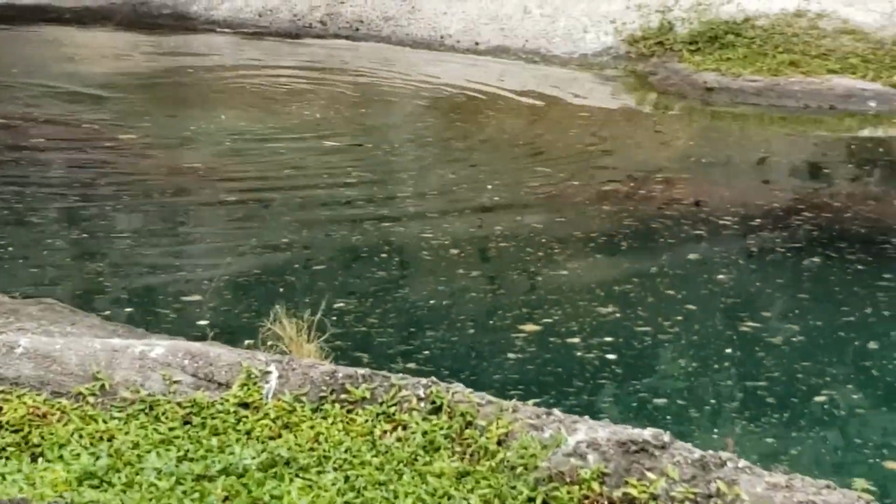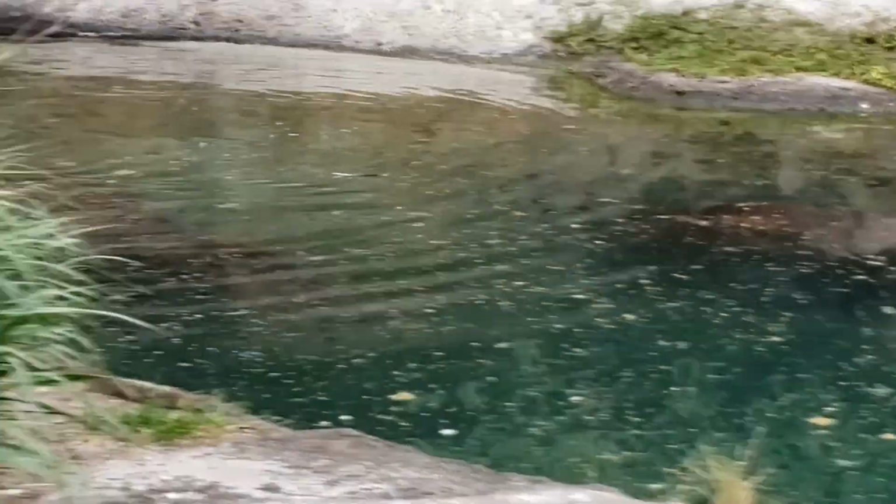Saw a hippo. It did go right back down into the water. It's on the right hand side. Oh, there it is again. There's two of them there actually. There's some in here to the left also. Oh, there's one out of the water out to the left.